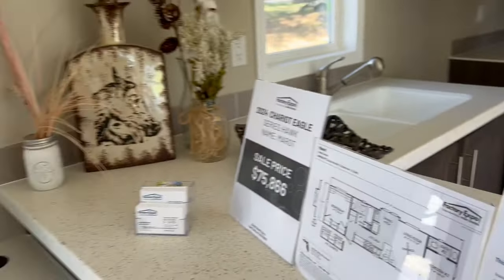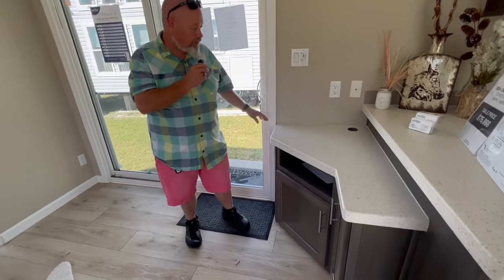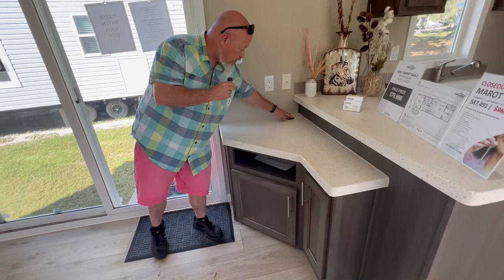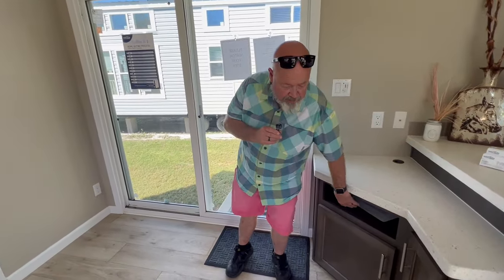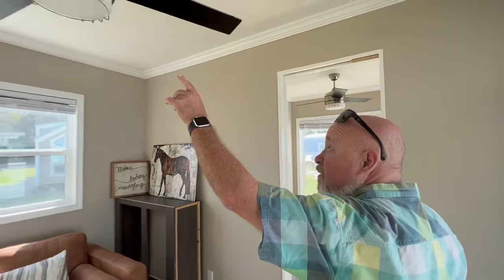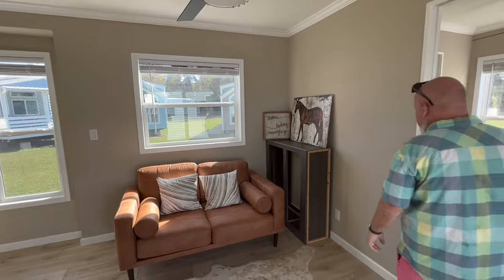So we're standing here in the main room. When you walk in the sliding door, you have a TV stand here. You've got a little hideaway for your cables. You've got some cabinet space. You've got a space to put your receiver, your DVD player, whatever you want. In the very front of this home, oh, I love these ceiling fans. Three blade. Squirrel. Sorry about the squirrel.